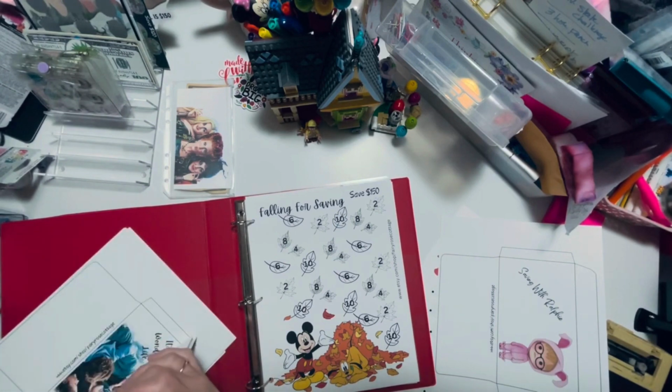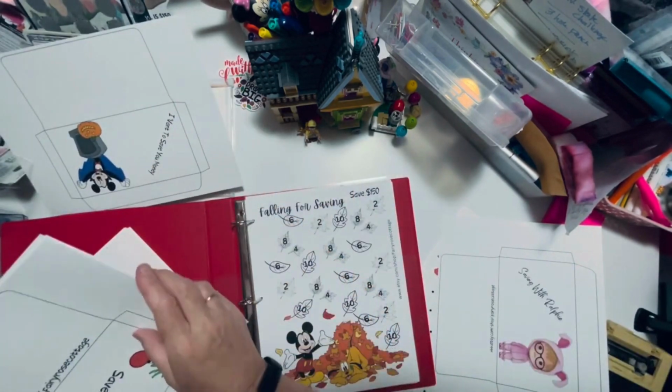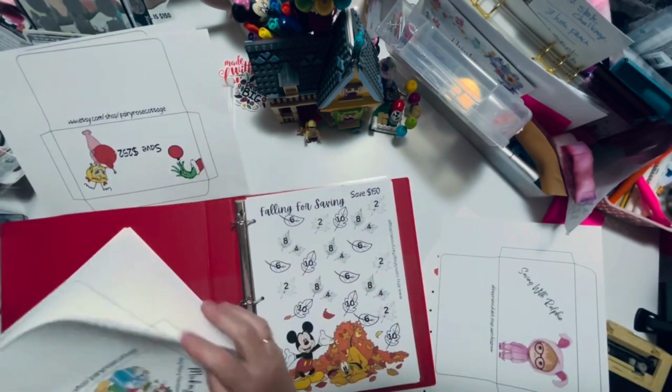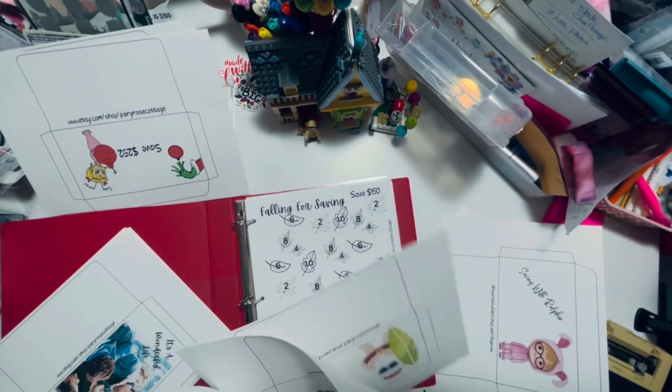So I know a lot of you have been organizing. I'm going to leave that out and that one out because I know I'm using them. So how is organizing going?